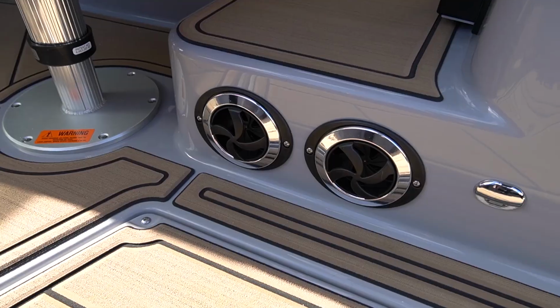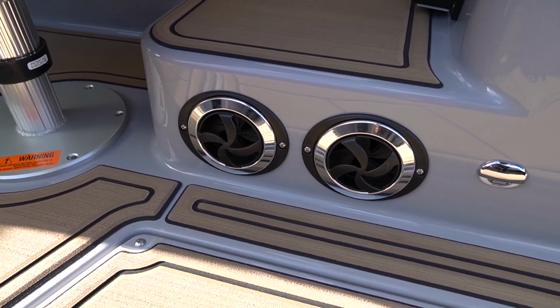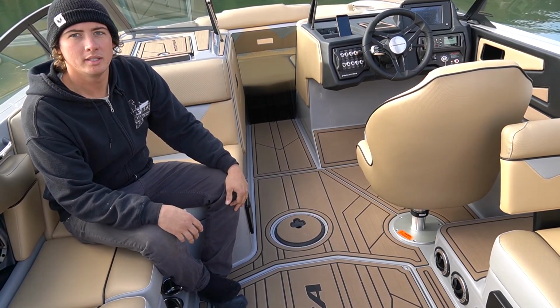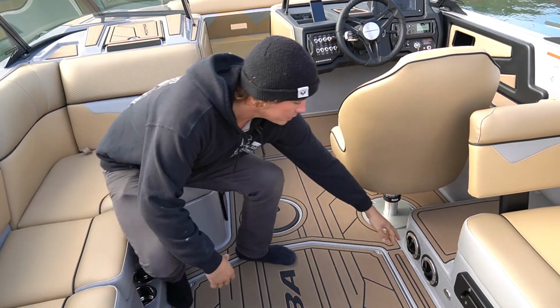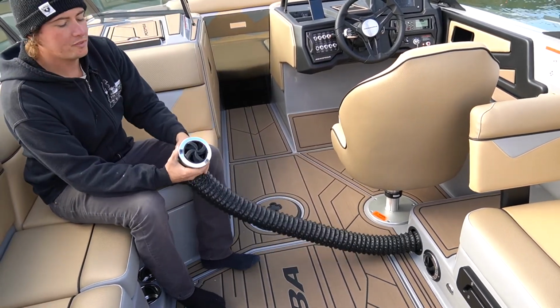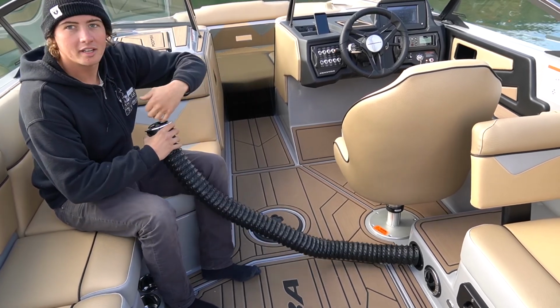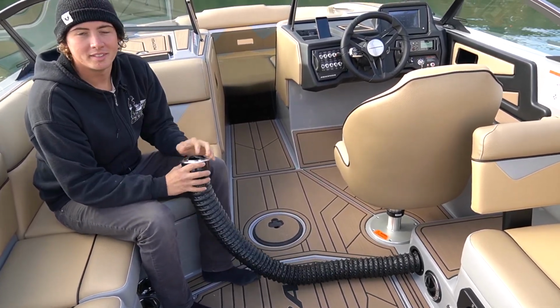And then just on the floor, another feature is we have the heaters built in. That's an option, but here in Oregon, we pretty much do it on every single boat. Yeah, and the heaters are awesome. They're super easy to pull out here. So after you get out of the water on a cold morning, or at night if you're cruising around, just tuck it up underneath like a towel, and it helps you get warm.